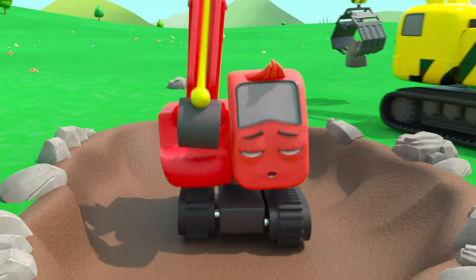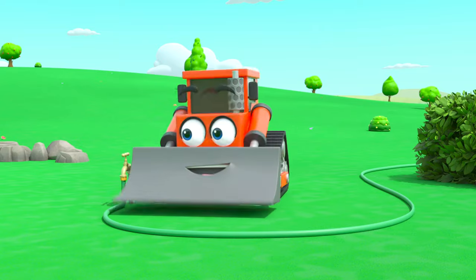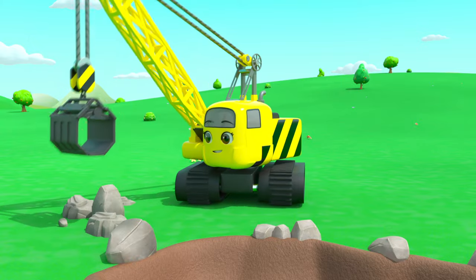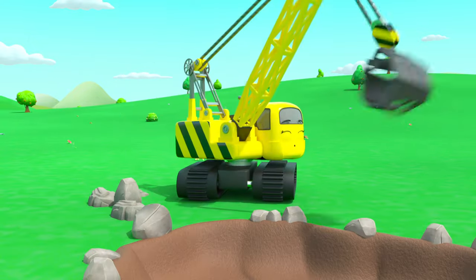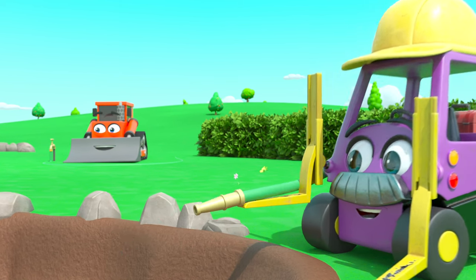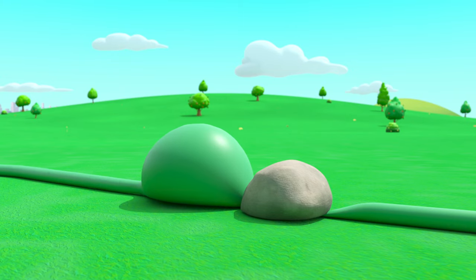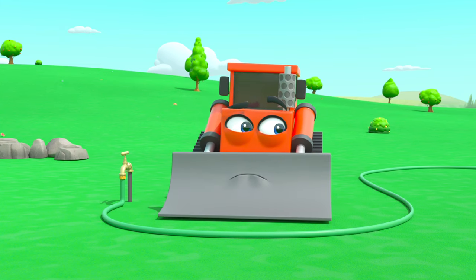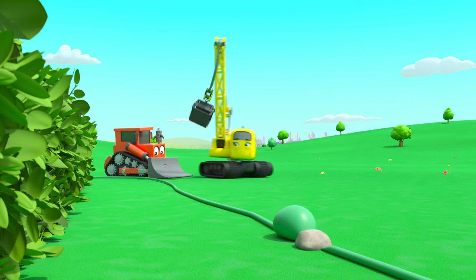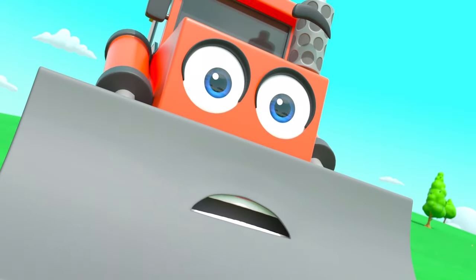Better get out of the way, Digley. Bump turned on the tap and the water runs through the hose. Daisy doesn't like that stone. Oh no! The stone landed on the hose! Now the water can't get through. Quick! They need to do something. Daisy's got an idea. She's going to hit the stone. Splash! Uh-oh.